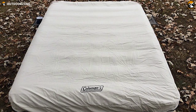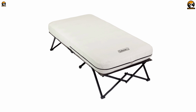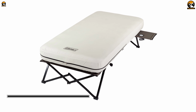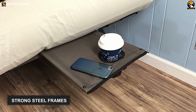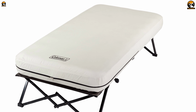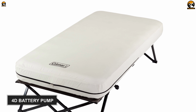Designed to support heavy loads and provide elevated comfort, the Coleman Airbed Cot Twin leaves many traditional cots far behind. This inflatable cot comes in a package including a side table with a cup holder, air mattress, and a battery pump. The side table has strong steel frames which are foldable and support easy packing and carrying. Now let's talk about the salient feature, which is the air mattress. You can inflate it with the 4D battery pump cell.